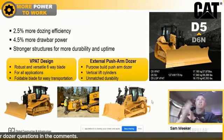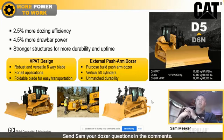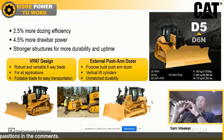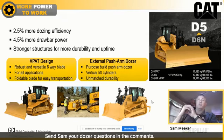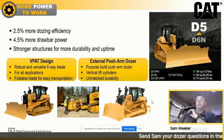2 different blade choices, as I just mentioned. The VPAT design, our traditional 6-way blade, similar to what we had on the D6N, or that brand new SU push arm dozer. I think that's going to be a great machine for land improvement, maybe even some light clearing work, raking work, that type of application. Wind farms, solar farms, any place you need a versatile machine that you can float out on a lowboy really quickly and easily without getting crazy permits. I think that new D5 with the SU blade is going to be a nice little tractor.